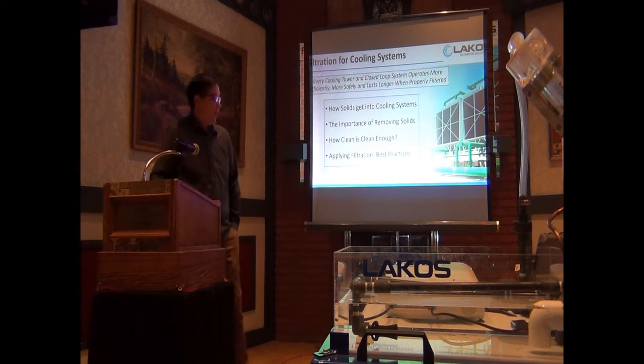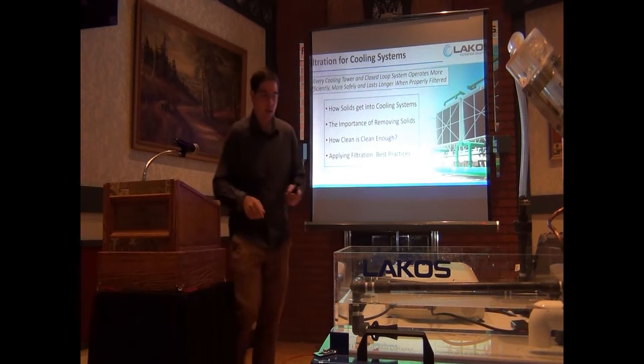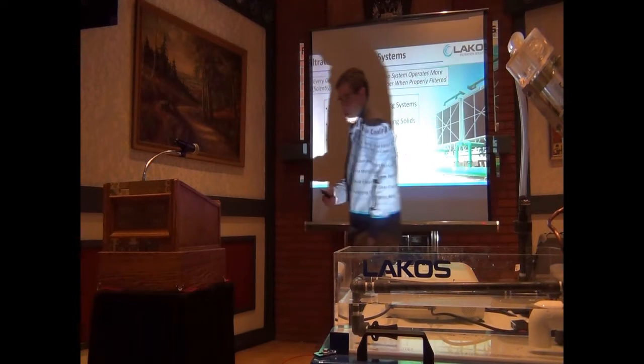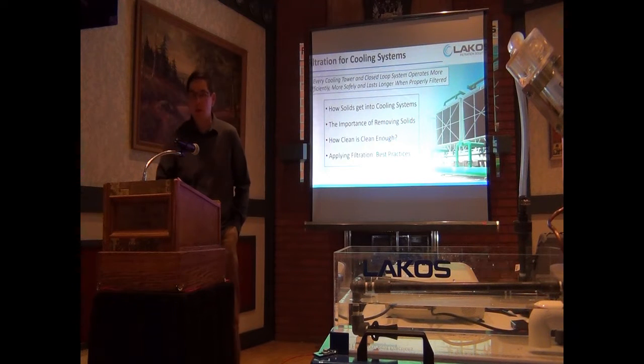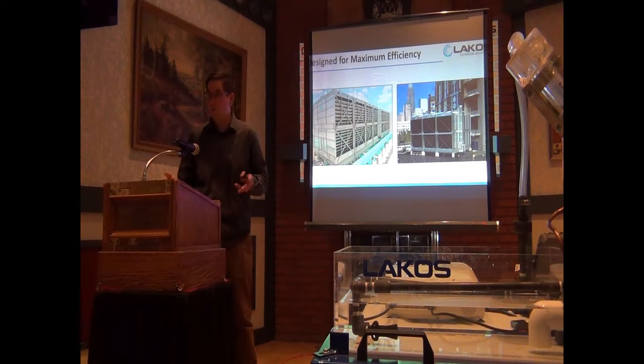So in cooling towers, I'm going to discuss four main points. Basically how solids get into the cooling towers, the importance of recovering those solids, how clean is clean enough, and applying filtration to your systems and how best to apply those methods. So cooling towers themselves are designed to operate as efficiently as possible. And as you operate those towers, they do end up accumulating dirt and debris inside the system, which decreases your efficiency and costs you money, essentially.